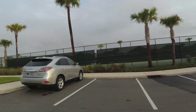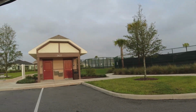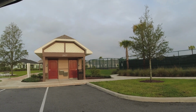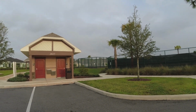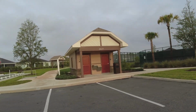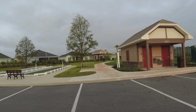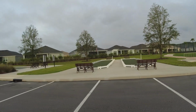And there are people who love them some pickleball now. And there's some courts off in there too, off in the distance. I'm not sure what that is. You can have access to shuffleboard and bocce ball courts.